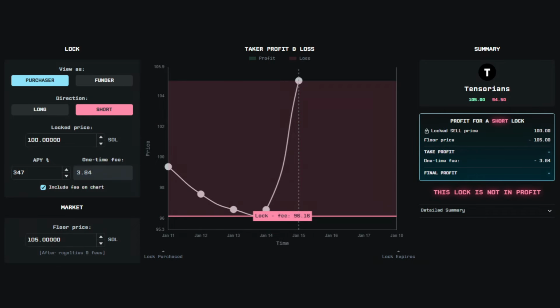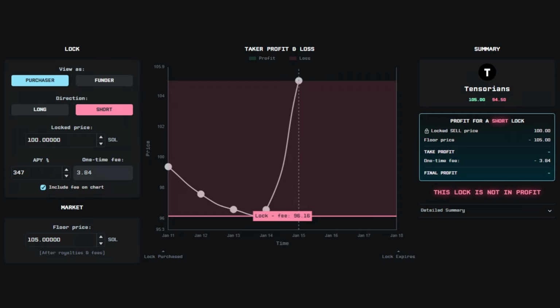Solana pays 3.84 Solana to lock in a sell price for a Tensorian at 100 Solana floor value. This lock then expires in 7 days. In the first scenario, say the NFT goes up in value, so now instead of staying at 100 Solana or less, it goes up to 105 Solana. Solana would lose the 3.84 Solana that he paid in the fee for this sell lock. So I would gain nothing, I'd lose my money.